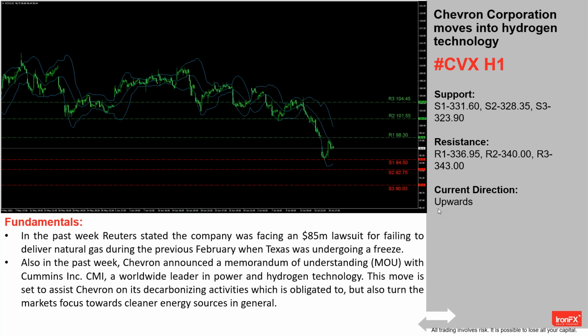So please note, Chevron is already trading at levels previously seen in February. So this low we're seeing here is a February low. If a reversal is to take place, then the R1 98.30 could be the first target for the bulls, as we said. Orders may also be increasing above that level if the market is to reach the R2 101.55. A change in momentum, however, can be achieved if the stock reaches the R3 104.45.